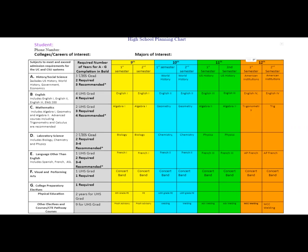The colored columns are the years you will be at Ukiah High. There's no need to worry. We only want to help you fill out the 9th grade column. Your 9th grade counselor can help you fill out the rest once you are at Ukiah High. As I mentioned, there are some steps. I'll hand it off to Andrea to cover them.